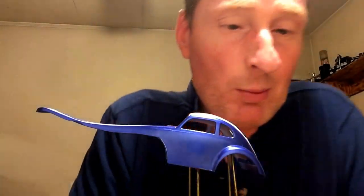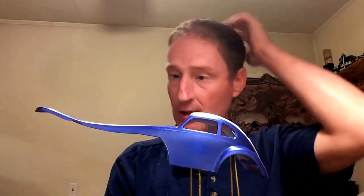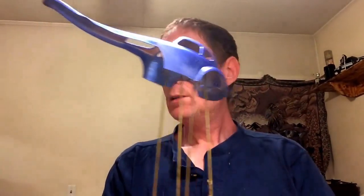But that's on that. It's my projects right now. I got the engine in the box. I got that painted, block painted. I got to clear coat the block, paint the transmission, start that. It's updates on everything.